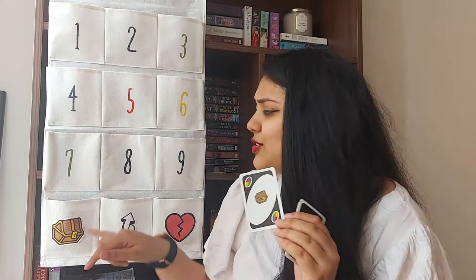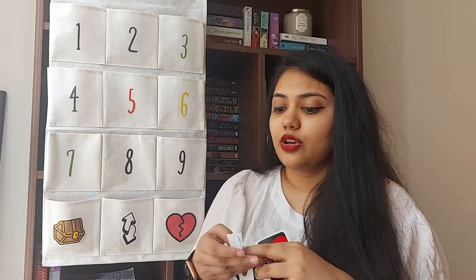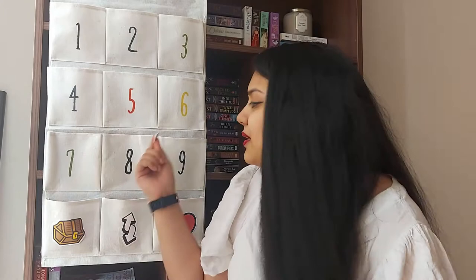And another thing is the community chest card. I just took this image, made it a little smaller, and put it on this card. But basically what this card means is that I have to go into this pocket and pick out a book. All of these books are books that I own physically on the shelf. So this is basically just my own TBR, things that I own, not just physical books, but ebooks and audiobooks too, that I want to get to. So they will be here in this community chest pocket.